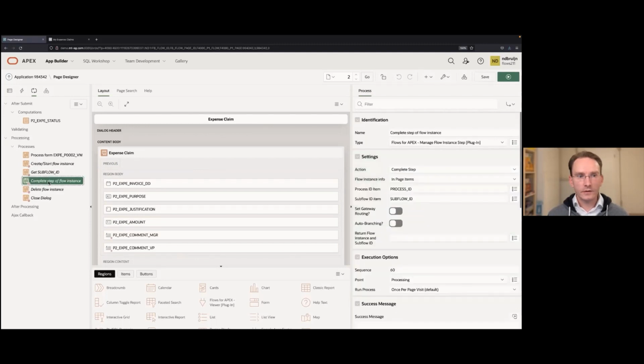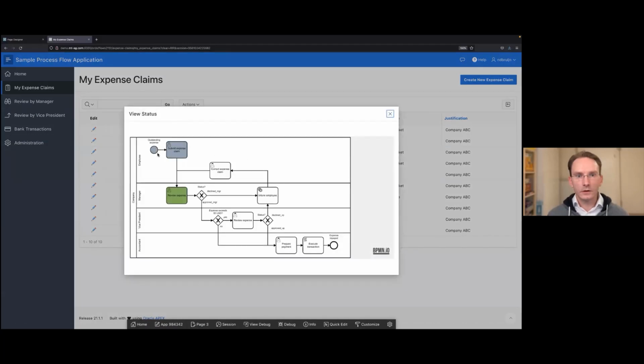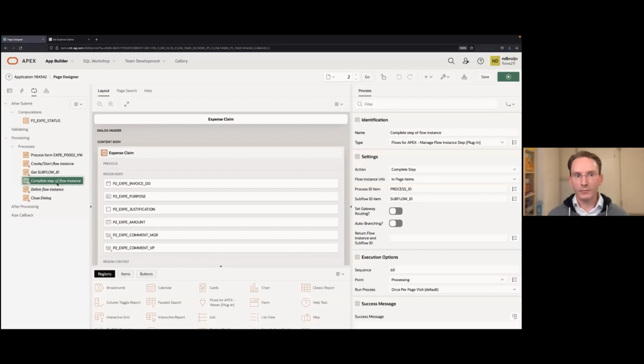There are even other ones. In this case, we also do a complete step of the flow instance, because we're not only, let me take you back to that diagram here, starting and creating once submitting the form, we also need to move one step forward. To make that happen, because we already submitted the expense claim, we use another plugin here, complete step of the flow instance. By doing so, you can take an action here. There are multiple actions you can undertake. One of them is complete step. The other ones would be reserve a step or release a step.